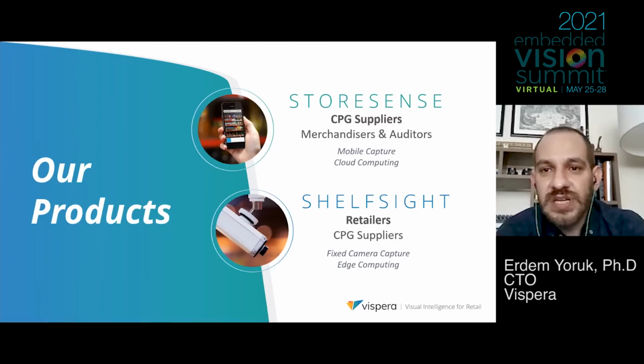We call it StoreSense. The second one is targeted to retailers in particular, a fixed camera IoT solution that entails edge computing, called ShelfSide. We have been developing ShelfSide, as I said, in collaboration with Intel for the last 2.5 years. Today I'm going to discuss ShelfSide in more detail.